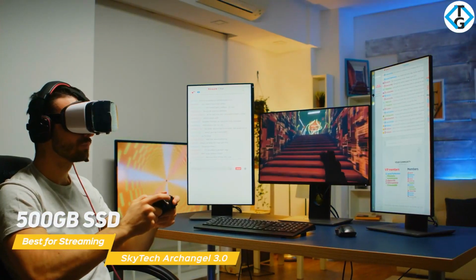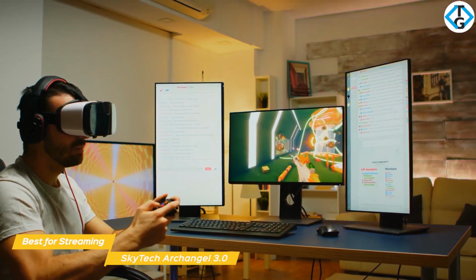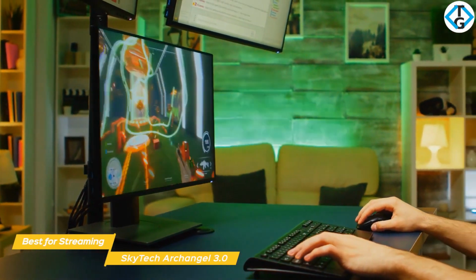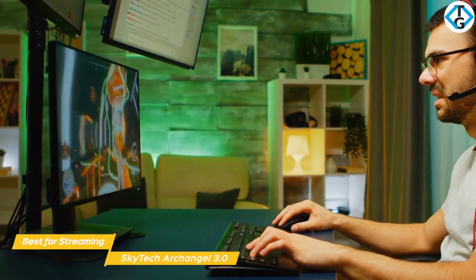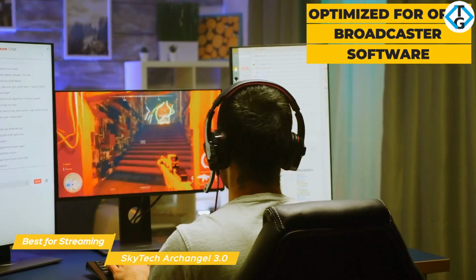In 1080p, there's no issues when playing titles like WoW, League of Legends, GTA 5, Apex Legends, Fortnite, and more at 60 frames per second. When playing titles like Call of Duty Modern Warfare or Rage 2, you'll be able to reach more than 70 FPS on the highest settings with Shadow of the Tomb Raider, and an average of 73 FPS with Star Wars Battlefront 2. It also makes it a good choice for live streaming, and is optimized for Open Broadcaster Software.